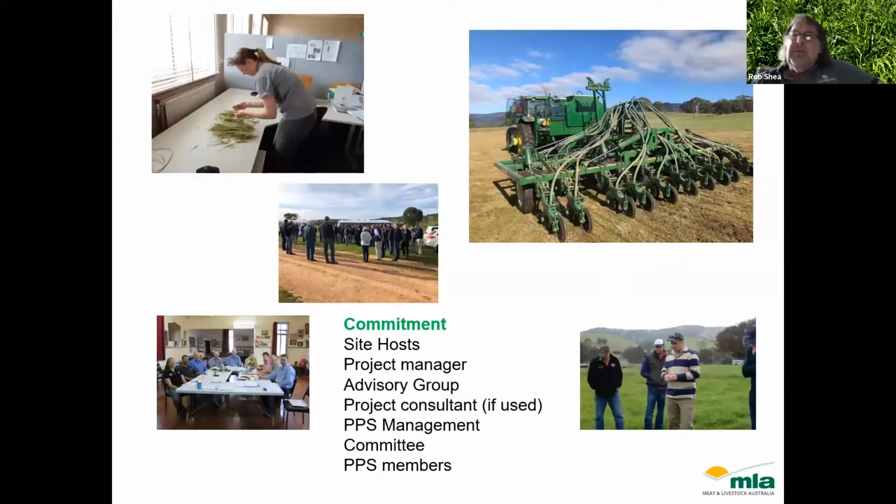PPS appoints an advisory group to each project of 3 to 5 members who sometimes are a mix of site hosts and others who have got interest in the project. They oversee the project and keep an eye on what the project manager does, make sure the project's on track. PPS Management Committee oversees the group's governance and planning, so they have a big input into the projects that we look at doing, and especially in the initial stages, and collecting input from members.